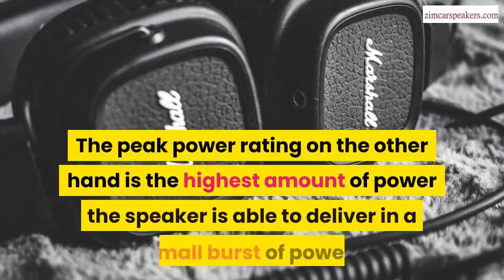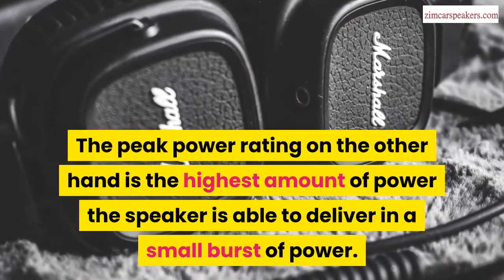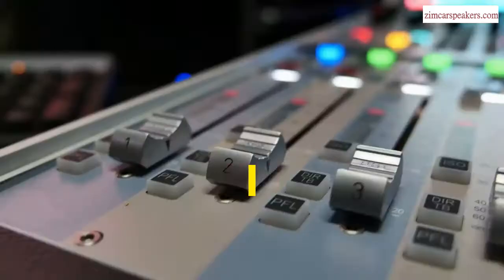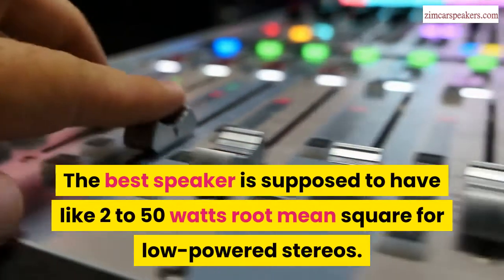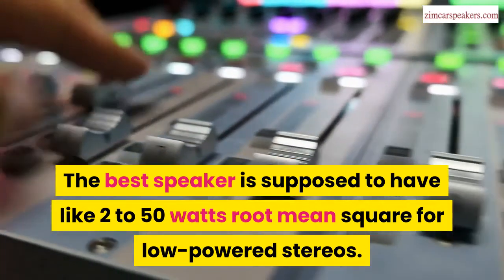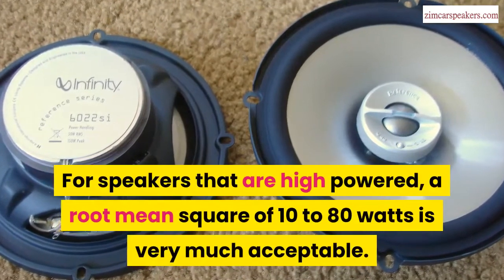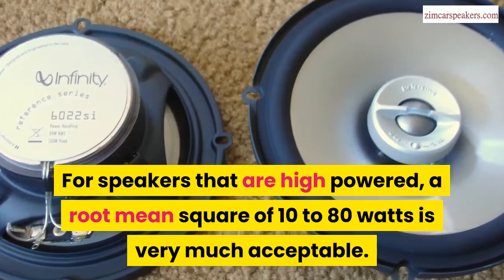The peak power rating, on the other hand, is the highest amount of power the speaker is able to deliver in a small burst of power. The best speaker is supposed to have like 2 to 50 watts root mean square for low-powered stereos. For speakers that are high-powered, a root mean square of 10 to 80 watts is very much acceptable.